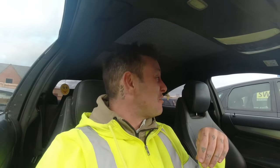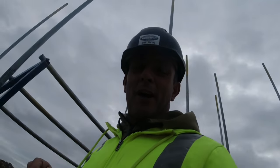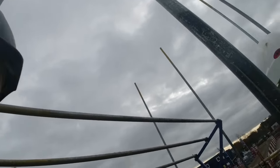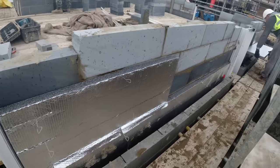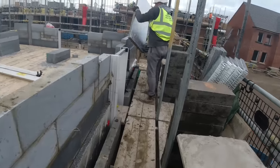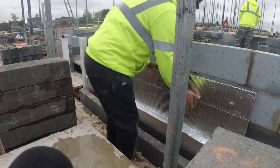Happy days. Right. Let's get back out onto the lift, I suppose. Here we go. So now we're back on the lift and we are gonna go pull through here. Get some insulation through here, look. Gary's doing that bit. Gary's the master on the tape. So I'm gonna do the buttons.